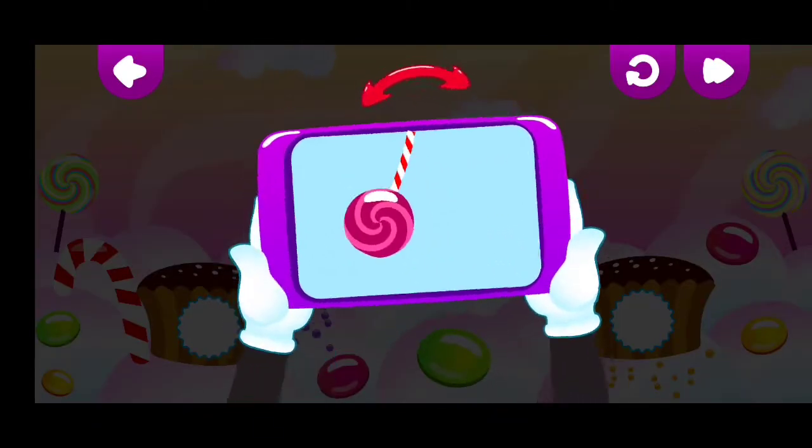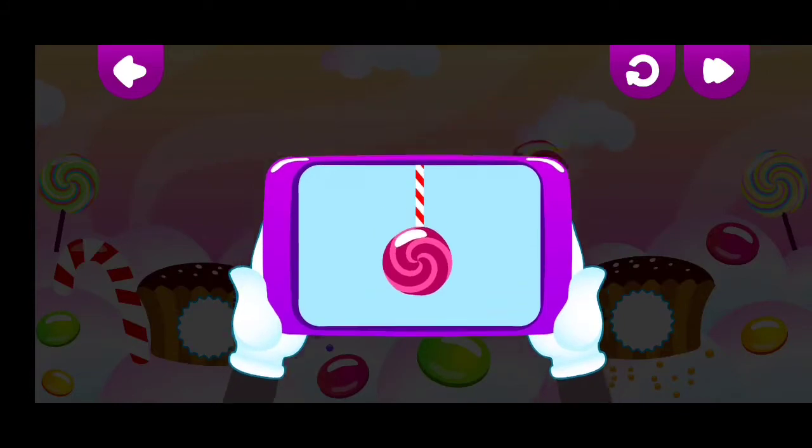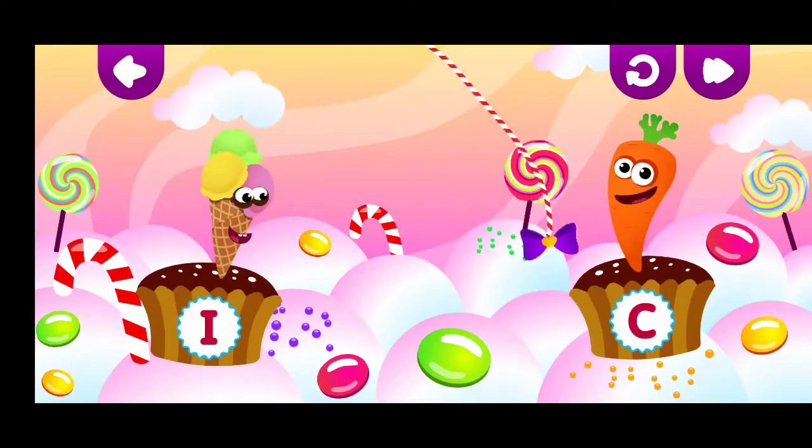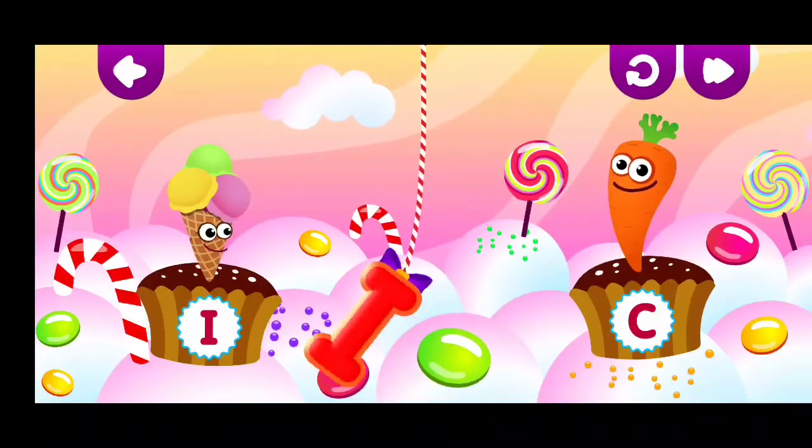From side to side to make the letter move. Ice cream loves the letter I.